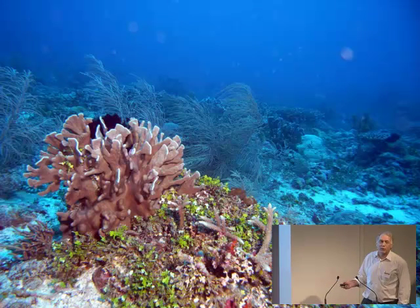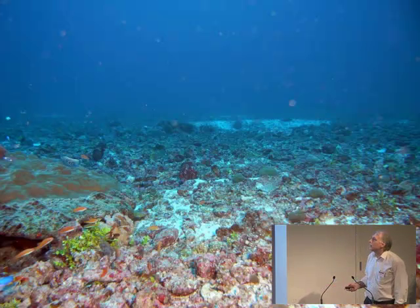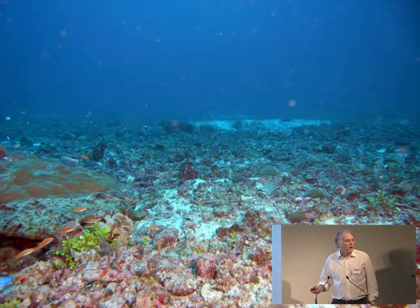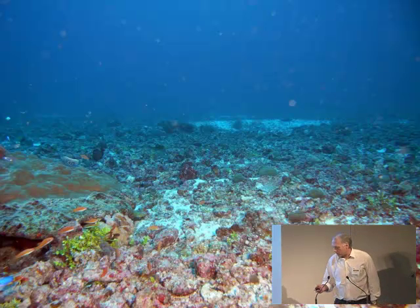Again, the same sort of thing. This looks very much like a typical reef. In a sense, it is just a typical deep reef. But let's be clear, there are areas where you don't get very high coral cover, where you get lots of coralline algae, rubble, and sediment.